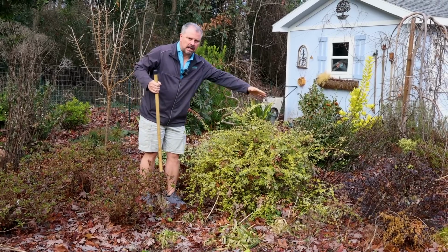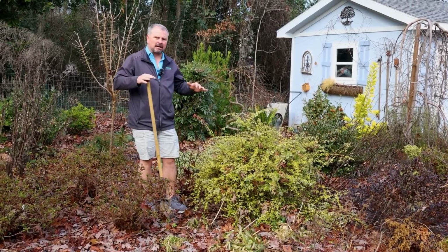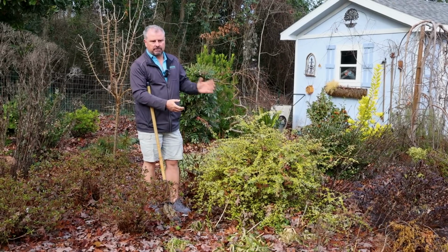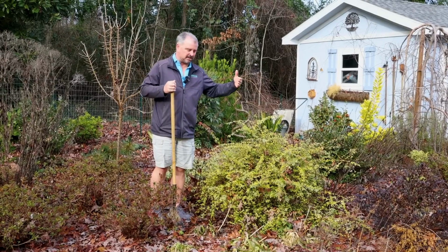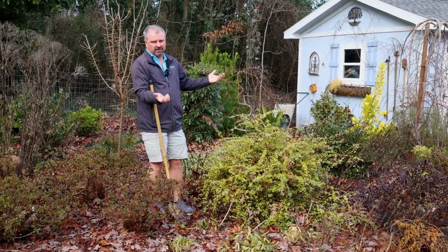I will probably do some top pruning on it, just to balance that back out. If you lose a lot of the root system in this process and don't reduce the top of the plant, it will be difficult for those roots to support everything that's left. So I'll just take some pruners and reduce the plant by maybe a third.